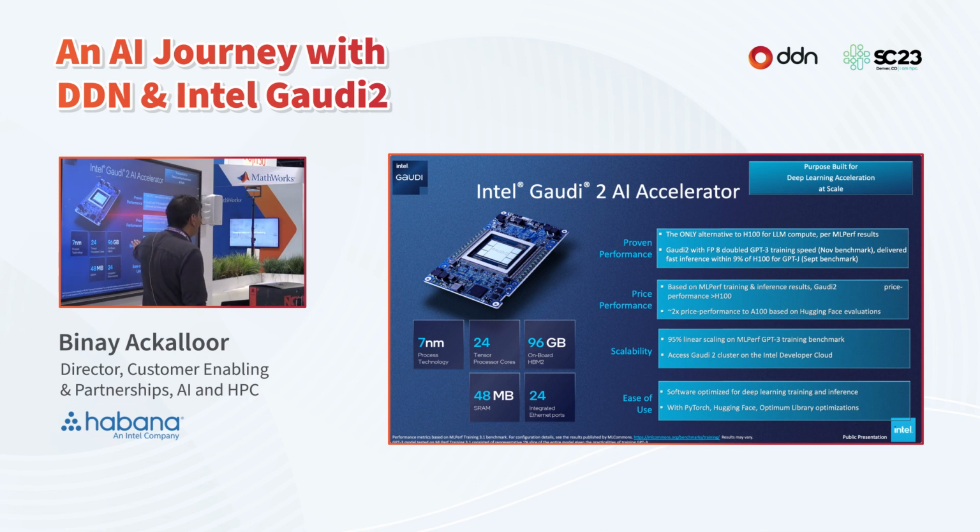Now, another big part of AI is also about scalability, right? And we've shown 95% linear scaling on MLPerf GPT-3 training benchmark. We've gone from 256 GPUs to 384, and we've shown this linear scaling. And you can actually access Gaudi2 clusters on the Intel Developer Cloud. We'll talk about that at the end. I've got some more information I'd like to share with you. As a matter of fact, I keep this handy to talk about it.